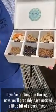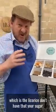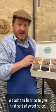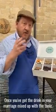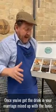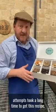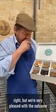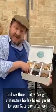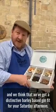If you're drinking the gin right now, you'll probably have noticed a little bit of a back flavour, which is the licorice. Don't have that here to show, but we add the licorice to give that sort of sweet spice once you've got the drink in your mouth mixed up with the tonic. And it's this combination of flavours that we settled on after many, many attempts. It took a long time to get this recipe right, but we're very pleased with the outcome, and we think that we've got a distinctive barley-based gin fit for your Saturday afternoon.